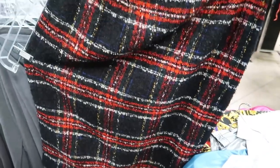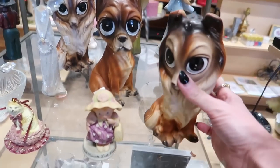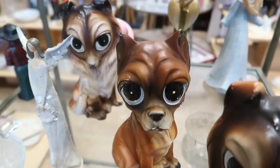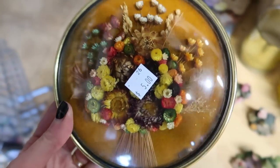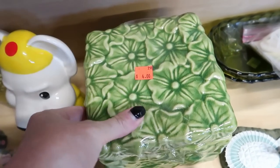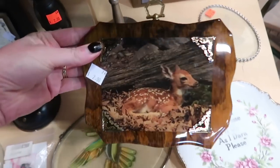And then not a lot of bottoms, but I did spot this cute vintage wool skirt. It was the wrong size for me, definitely out of season, so I left that as well. And now I want to show you some of the home goods because they had some cute little vintage home decor pieces, like these strange-eyed dogs. This really cool dried floral piece with like a curved glass setting. Those are super hard to find to me and really cool. And then just a couple of other random fun things that I wanted to show you in this shop.